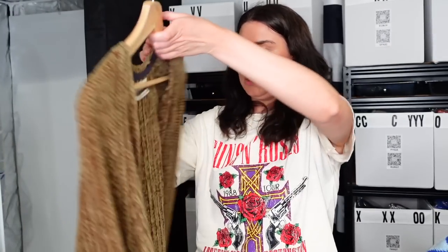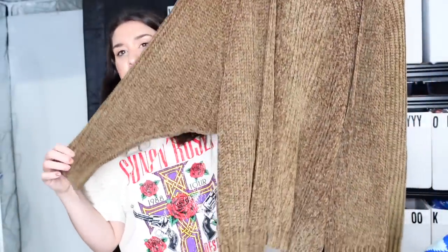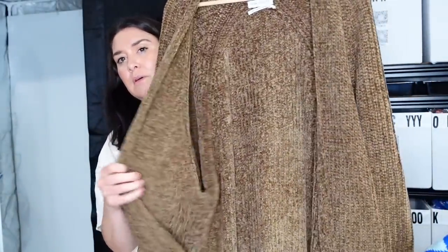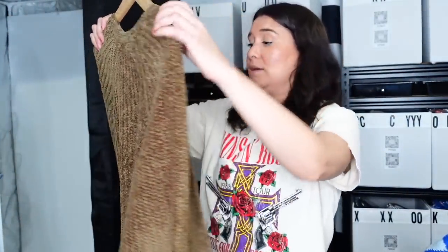Urban Outfitters, size small. This is a chunky chenille, oversized dolman sleeve. The softest, coziest green little cardigan you'll ever see. Size small, Urban Outfitters. Definitely oversized though. I think the measurements were like 22 across.